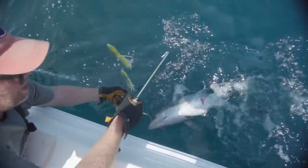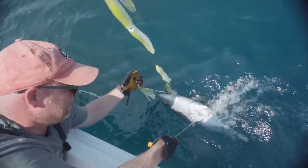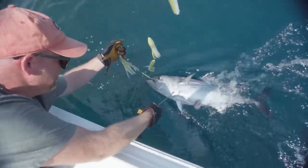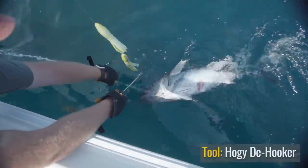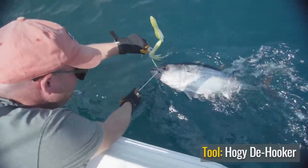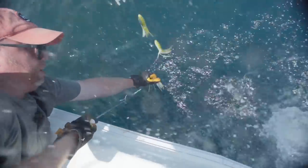Release this fish. I'm just going to comment on a couple things. One, it looks like a mako got this guy, so hopefully he's going to make it. See that bite mark? But we're just going to take the D hooker here. I have the shank and hook. What I'm going to do is lift the hook and push the line down. Boom, off it goes.